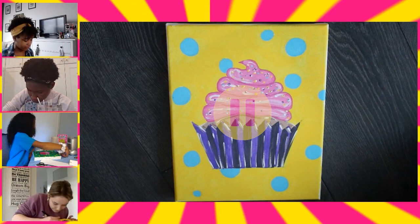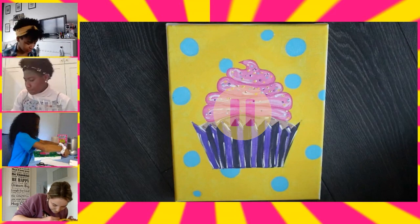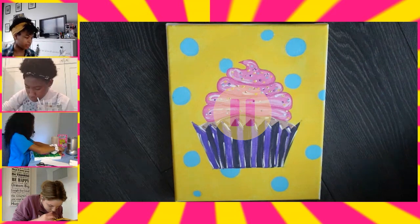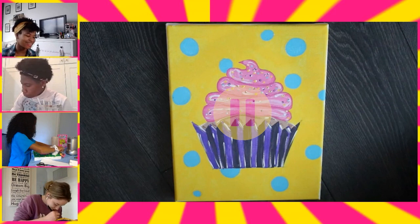For me, mine dried really quickly because most of my lines, I did really, really thin. Yeah. And some of the parts, when I did the Sharpie lines and it wasn't really dry, it didn't do anything. So I don't think it'll really mess it up, but I also don't want you to take a chance if it does.